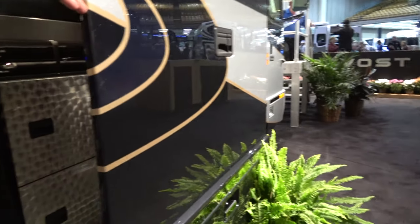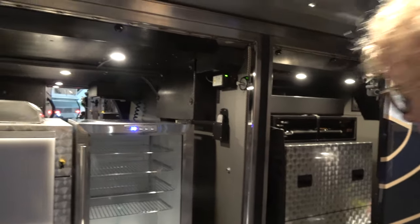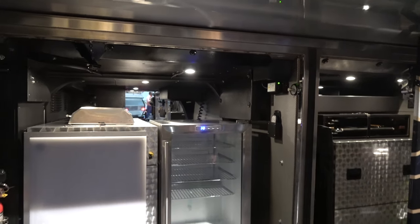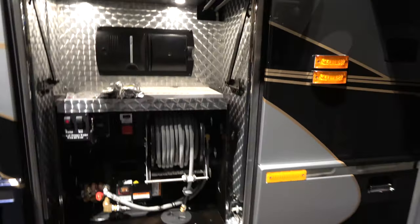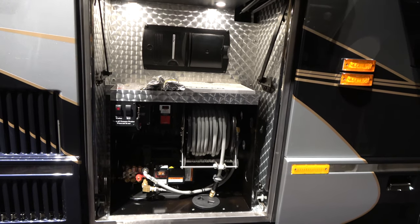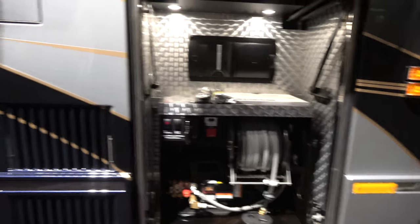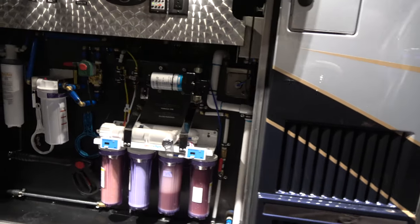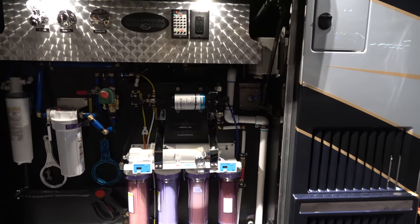This over here is all an outdoor kitchen. Wow. And then it pulls out. It's a pressure washer for washing. How about that? Water filtration.